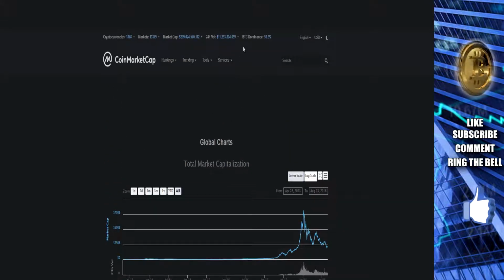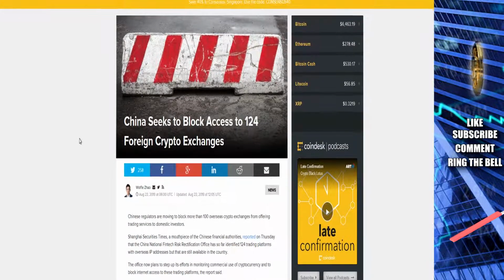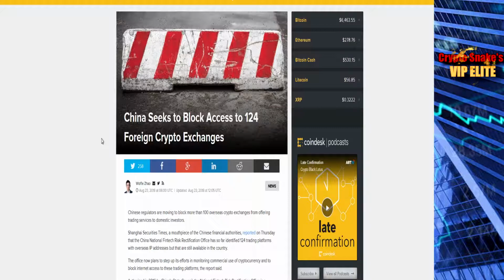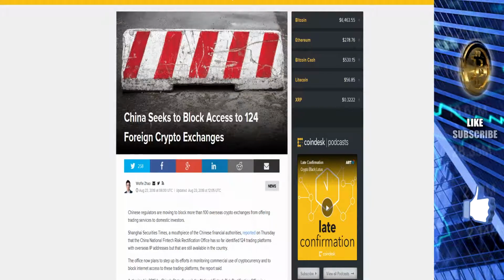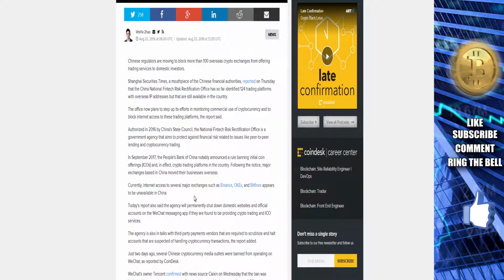But another thing I want to address here is some more bearish news here. China seeks to block access to 124 foreign crypto exchanges. If you're in the crypto trade, you know while you're watching your altcoins that pretty much every day around 7 p.m. to 8 p.m. EST, etc. The Chinese market basically wakes up and there's almost always a nice little pump on a lot of altcoins because those traders come in. So China seeking to block access to a lot of these exchanges basically means the amount of money from China and from Chinese citizens pumping in will basically be gone.